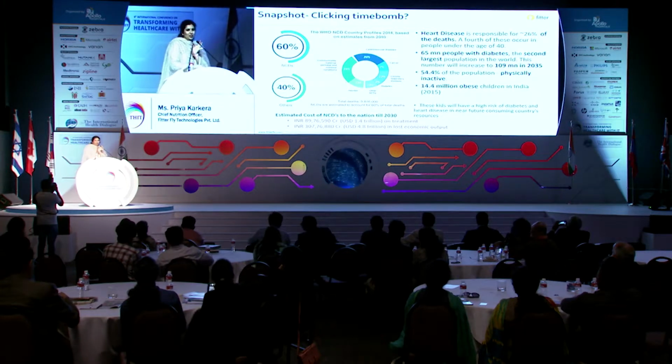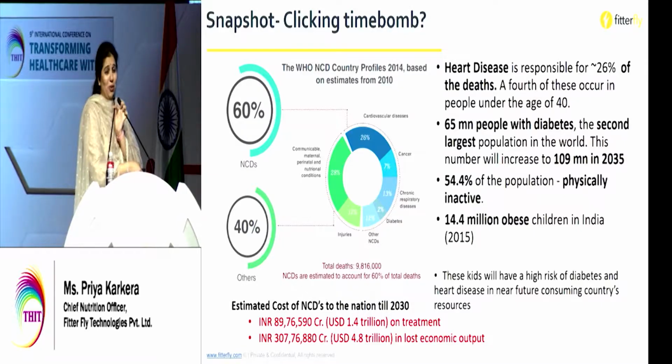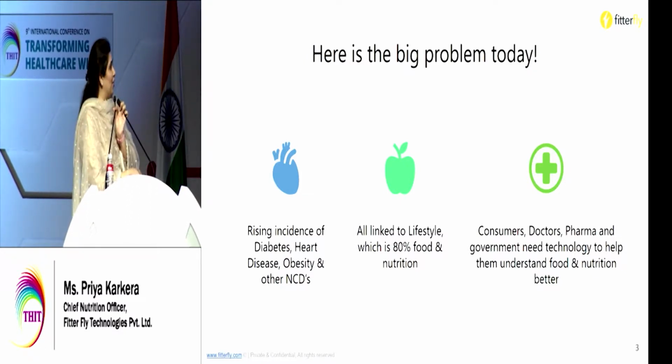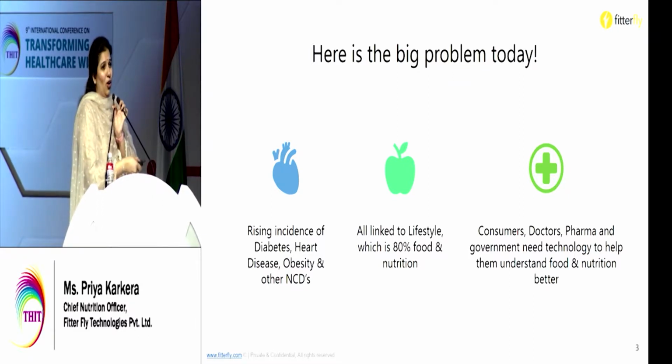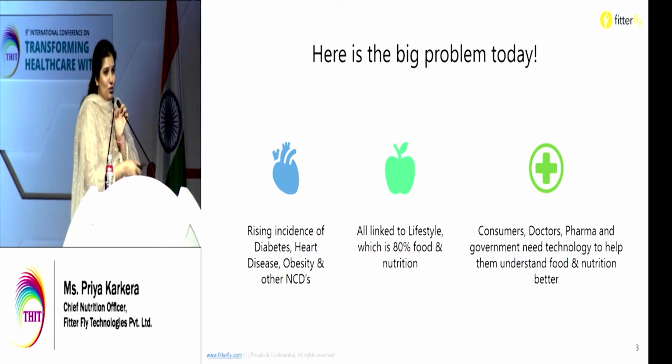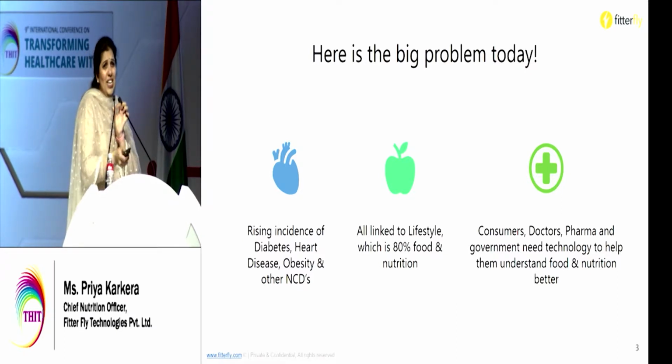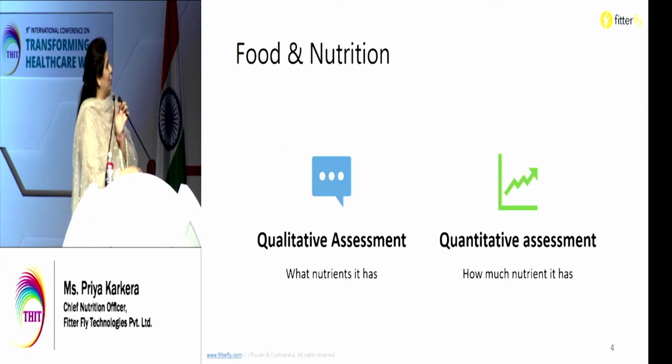Okay, I'm not going to address the problem again, but directly going to come to the solution. The problem, of course, we all know: we are in a country of increasing incidence of diabetes and all the non-communicable diseases, and definitely 80% of it is linked to food and nutrition. And who are the stakeholders here? Definitely the consumers, the doctors, the farmers, the governments, and each of us play a role here.